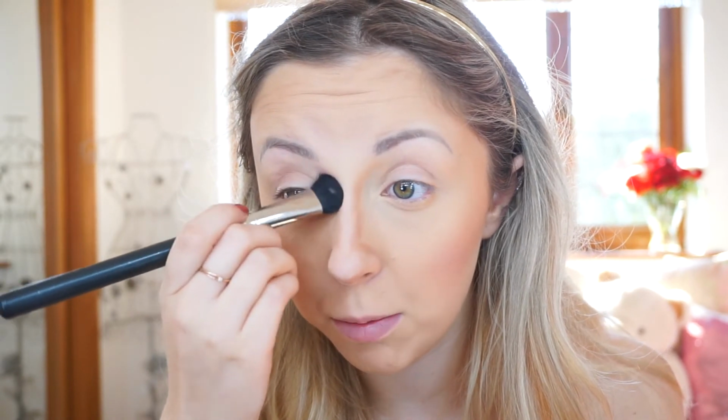So I'm going to bring it down and blend it downwards. If you see, it's kind of like a pulling motion, but obviously a bit around your eyes, be super careful. When it comes to here, I kind of drag it.